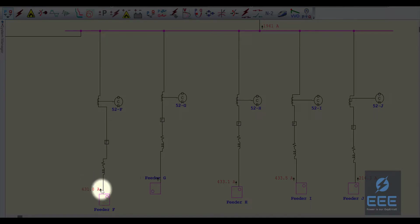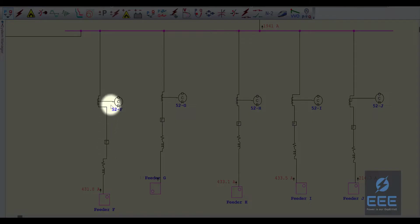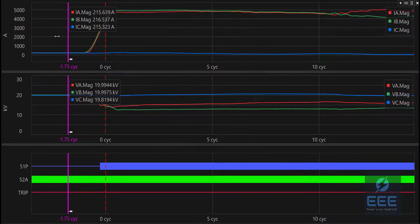For more info, 215 amp is actually not the full load amp of that feeder. The full load amp is 431.8 amps. Some equipment was down at the time. That is why it is running at 215 amps, 50% of full load amps. 52F relay is here on the simulation. Back to real life event.